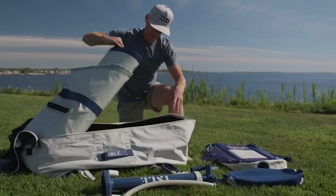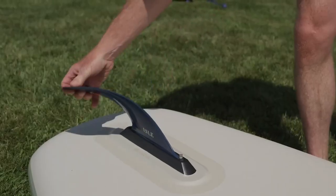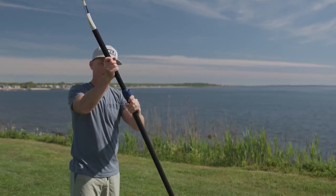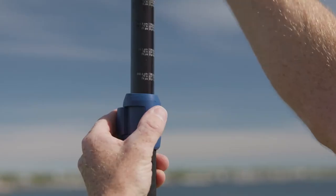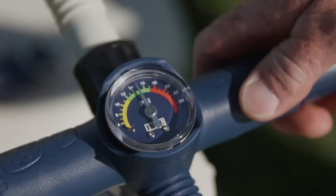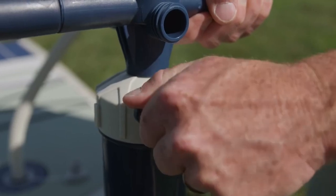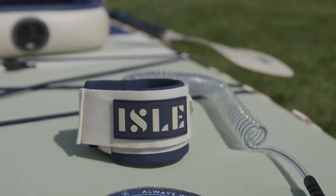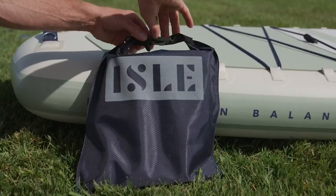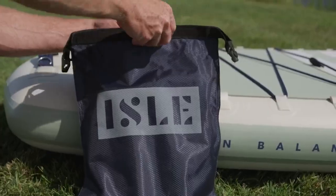This complete package includes our 9-inch removable TrueGlide Flexfin with tool-free installation. A hybrid 4-piece adjustable paddle effortlessly converts between paddleboard and kayak use. Our super slim 2-way high-capacity pump with gauge stores away easily, and with dual modes, it gets you inflated and on the water in minutes. The package also includes our 8-foot coil leash for safety, a repair kit, and a dry bag to store all of your small items, both on and off the water.